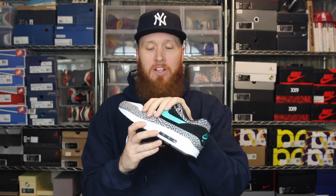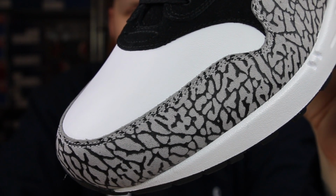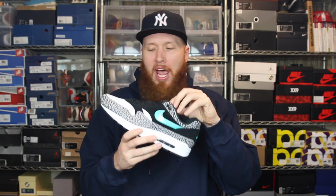Another question I got a lot was the quality on them. The quality on them is okay. It's nothing to write home about. I don't want to sit here and gas it up like, yo, this leather is crazy and whatever, because it's not. It's okay. That aside, I'm really glad that Nike brought these back.